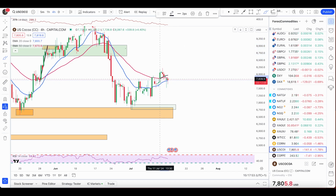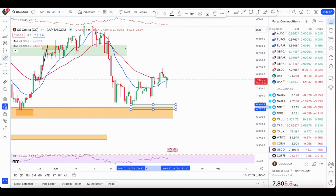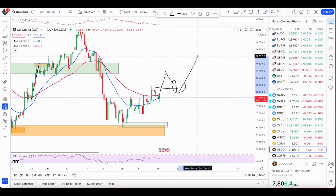Otherwise, if this fails and price falls, in that case we'll have a valid double bottom within this rejection box right here. So for the pullback entry, if this played out, that's a very aggressive entry, then we have a push up above this high, and we can start to look for the bullish engulfing pullback entries.